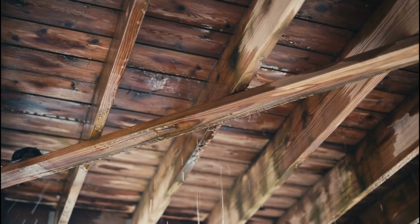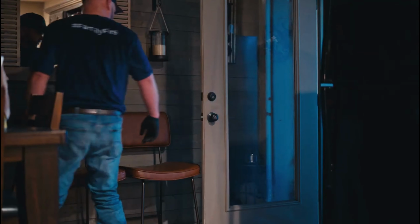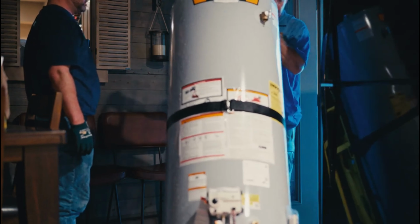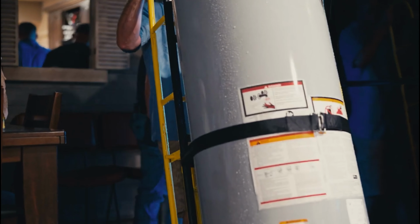It's pouring down rain today, and we haven't had rain in quite some time. Everything's getting real soggy and real mushy. The mission on this first job is to get this water heater installed and to leave the customer's home in a better condition than we found it. However, the rain is making it almost impossible to do. It's raining, man.